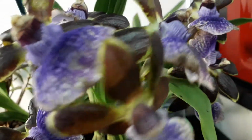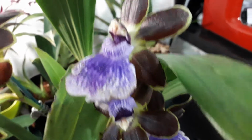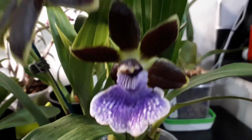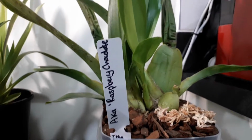The older branch of flowers there have got a little bit damaged over time. This is the newer branch. It lost a bit off its flower there in transport. That's the best looking flower there. Okay, last but not least, also new to my collection from Trade Me is the AKA Raspberry Chocolate Oncidium.